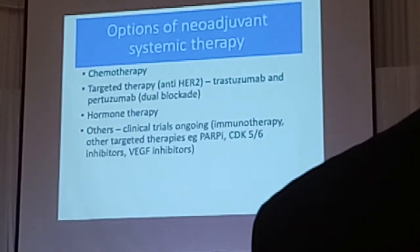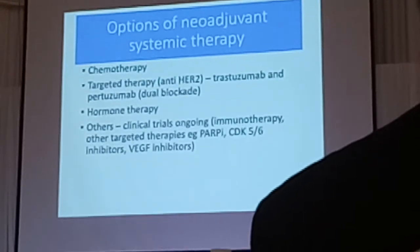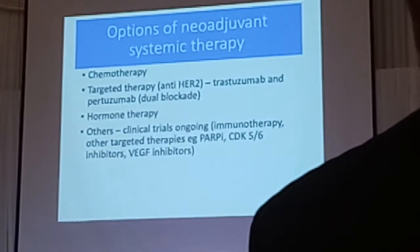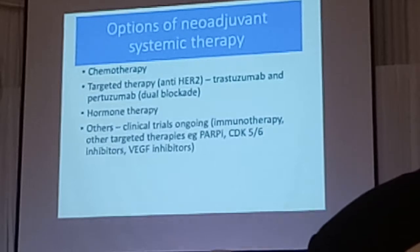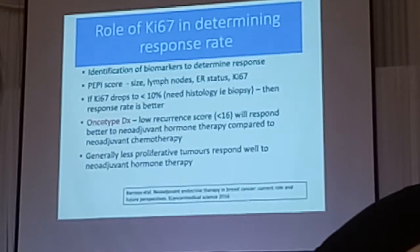So these are the options of neoadjuvant systemic therapy: chemotherapy, targeted therapy, hormone therapy. These are all what we know. Hormone therapy, not many people use it, so I will concentrate more on the hormone therapy. And there are clinical trials ongoing for immunotherapy and other targeted therapies such as the PARP inhibitors, CDK4/6 inhibitors, and the anti-VEGF inhibitor, which is bevacizumab. Okay. I'm really sorry, there's really something I cannot do very well.